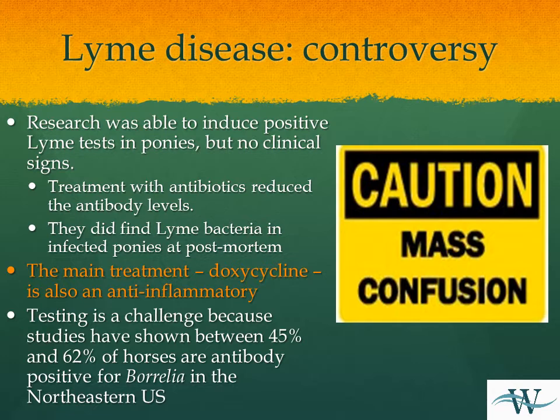So researchers at Cornell University, where a lot of the Lyme research goes on, took a herd of feral ponies that had never been exposed to Lyme disease and put ticks that were infected with the Lyme disease bacteria on the ponies. In the appropriate amount of time, ponies all got positive blood work, so all their antibody titers went up, which is what we would normally say, yes, this horse has Lyme disease.